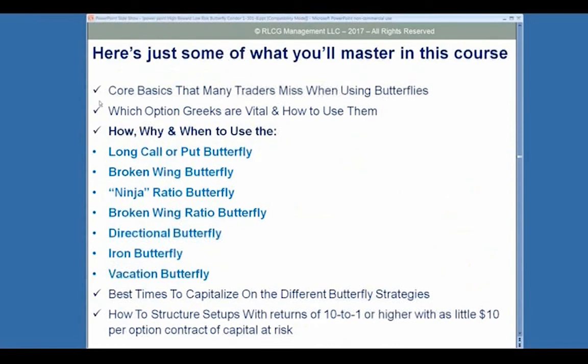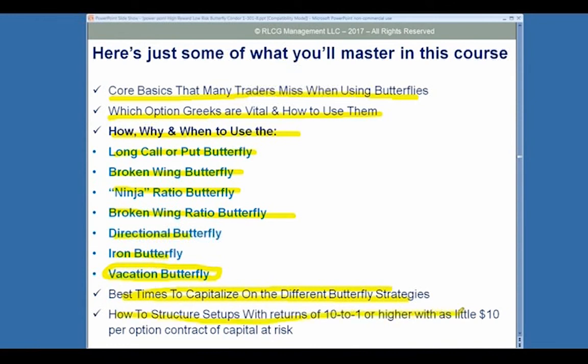Now, in the butterfly course itself, here's basically what we go through. It's a very extensive course, 100% on the butterfly: the core basics that you need to know, and what option Greeks are vital to using the butterfly strategy. In this course, how, when, and why to use the long call or put butterfly, a broken wing butterfly, the ratio butterfly. I didn't have time to go through all these today. The broken wing ratio, directional iron butterfly, and another one that's cool, the vacation butterfly. So when's the best time to put it on, take it off? We go through why to put it on a week ahead, 2 weeks out, etc. How to get these structures where you get that 10-to-1 higher positive risk ratio on as little as $10 or sometimes even less. So a great strategy for all kinds of environments.